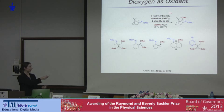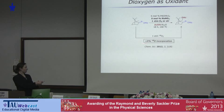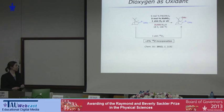And indeed, when we do this experiment, simply adding O18-labeled O2 as opposed to O16-O2, what we observe, and this is just a conservative estimate, is less than 5% O18 incorporation, really indicating, as I suggested, that the oxygenation in the product is derived primarily, at least, from the acetic acid. So this certainly gives us hope that we should be able to use other nucleophiles.